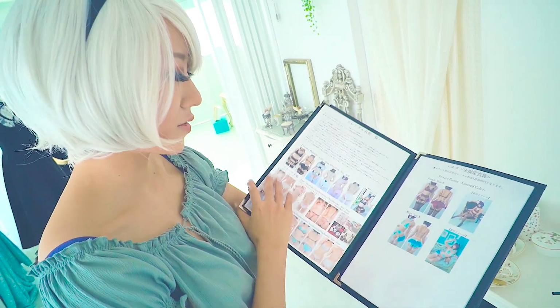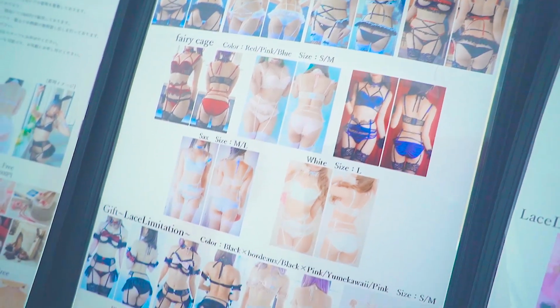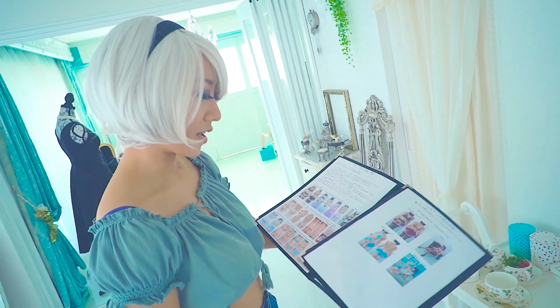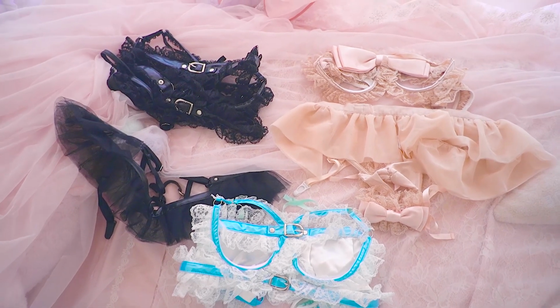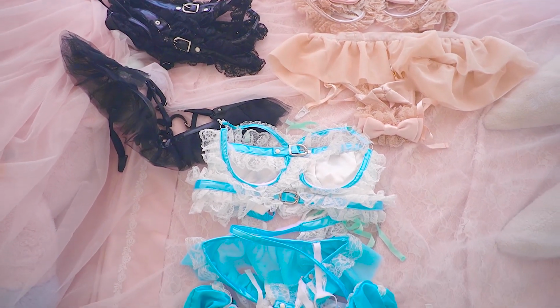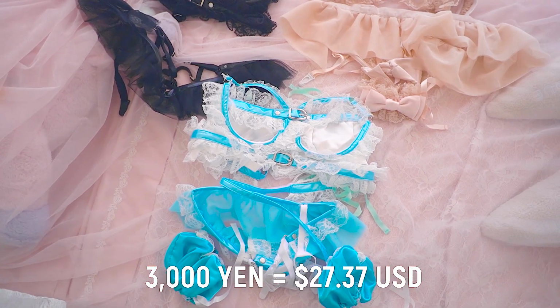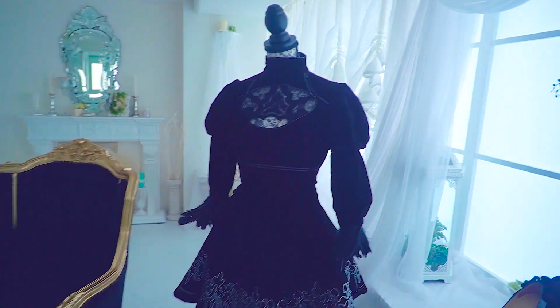So here's the costume rental book where you can rent the lingerie that they have. And I rented 3 of them. One of the really great things about this place is that you can rent lingerie from their catalog. Each lingerie set is about 3,000 yen, which equates to almost $30. I think it's super worth it.